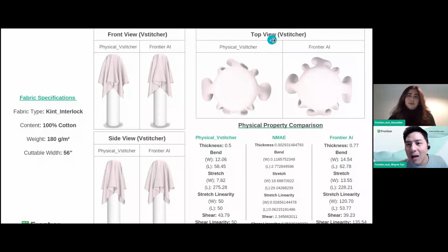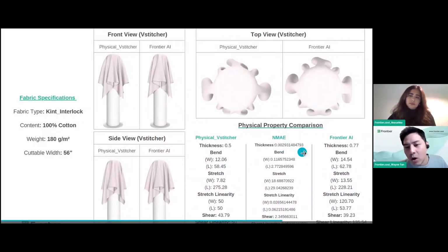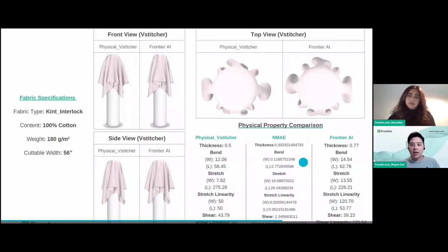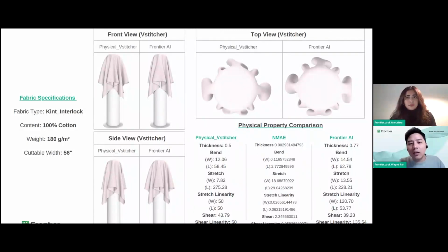And then here's the top view from the VisTeacher. If you are an advanced user, you will notice that in terms of the number of flares and the distance from tip to bottom, it seems very consistent between the physical and the AI output. Also, for those of you who are advanced users, we also share the physical property comparisons at the bottom right corner, so you can see the difference on those different physical coefficients: thickness, bend, stretch, shear, and friction. Let's move on to the second example.